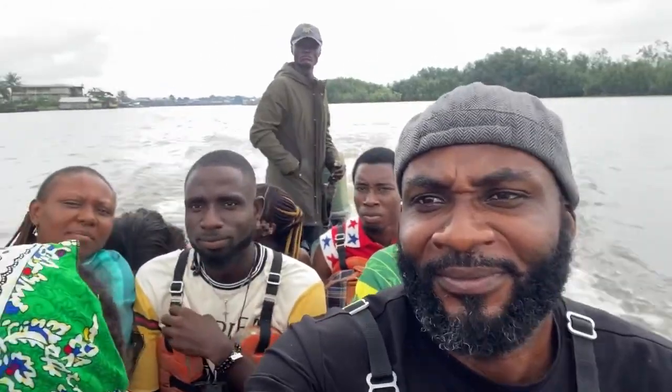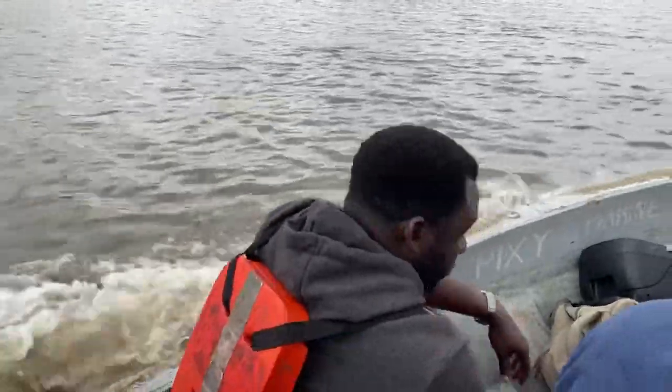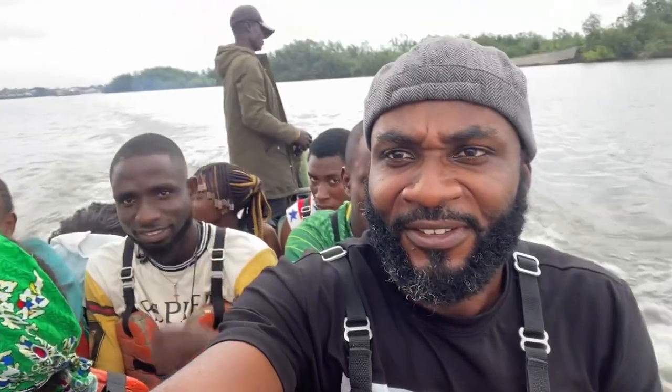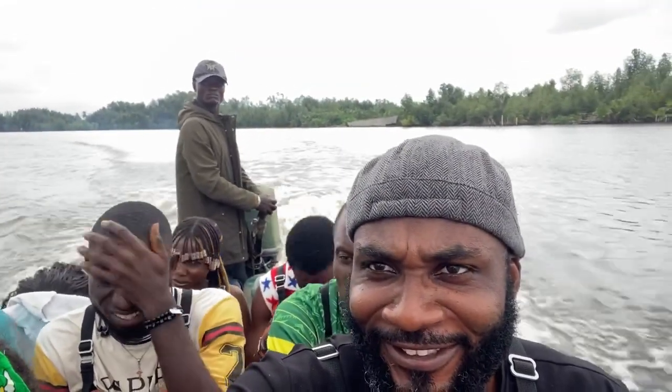And now this is me and my crew on the speedboat, having fun. That's my friends, Lysetta, and happy people, happy people. That's Benny, the black guy raising up his hand, and that's Josephine. We're going for YSS Got the Talent Season 2, Town Brass Edition.